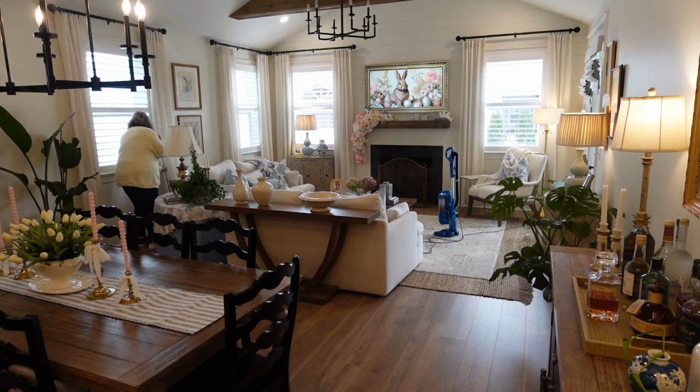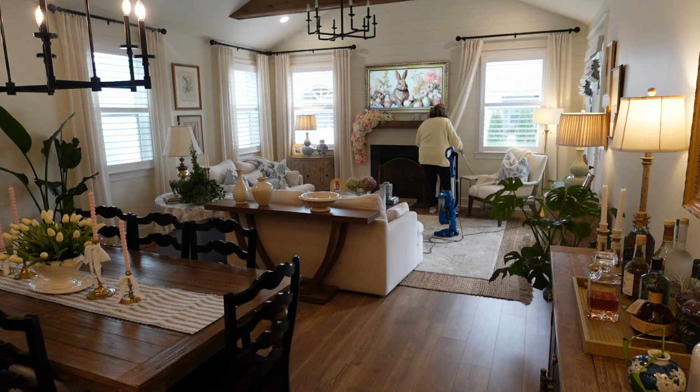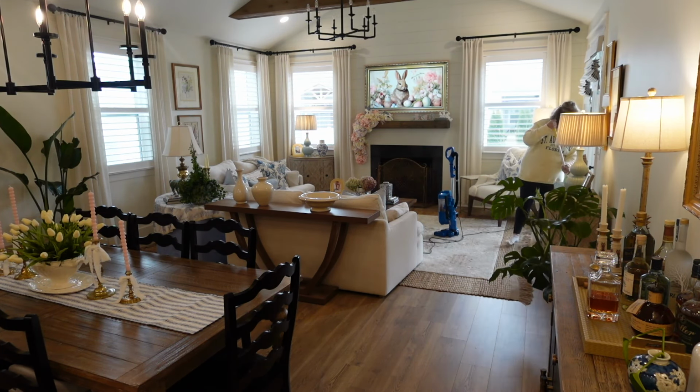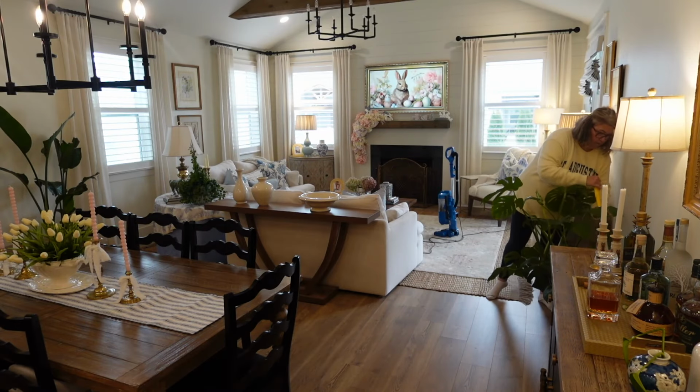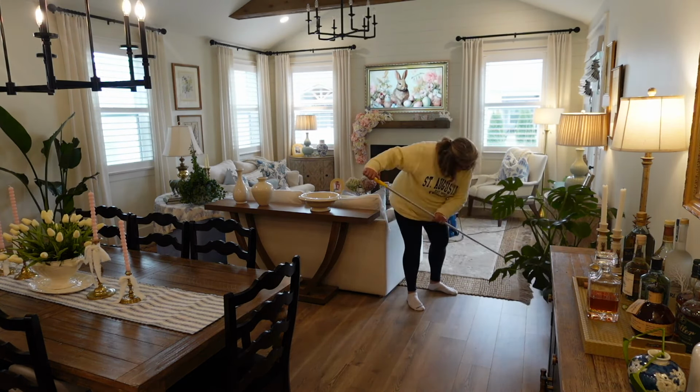So now I'm just going around the edges and getting the baseboards dusted. I do the baseboards, obviously, before I vacuum. And it's always amazing to me how much dust collects, because I do this pretty often. And I'm telling you, Ernie keeps the filters changed, and I don't have windows open right now. So it's amazing to me how much dust collects.